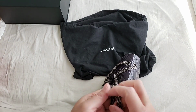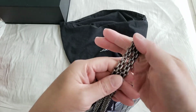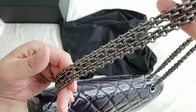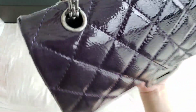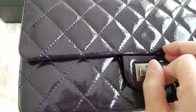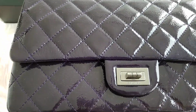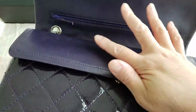a little bit darker than silver, but I love the reissue chain because this is actually Coco Chanel herself, her creation, and this is the strap chain that she created, and also the reissue's turn lock with the Chanel logo. This was actually her creation as well, with the flap. So this is the color of the reissue that I've got, the patent leather.